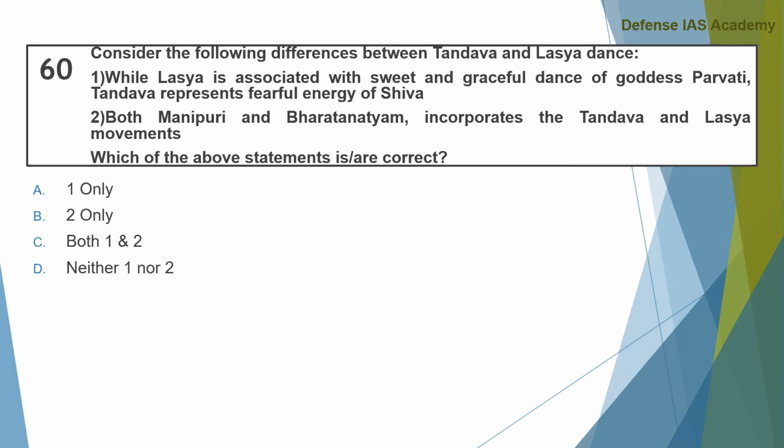Next question 60. Consider the following differences between Tandava and Lasya dance. 1. While Lasya is associated with sweet and graceful dance of goddess Parvati, Tandava represents fearful energy of Shiva. 2. Both Manipuri and Bharatanatyam incorporate the Tandava and Lasya movements. Which of the above statements is or are correct? The answer is option C. Both 1 and 2 are correct.